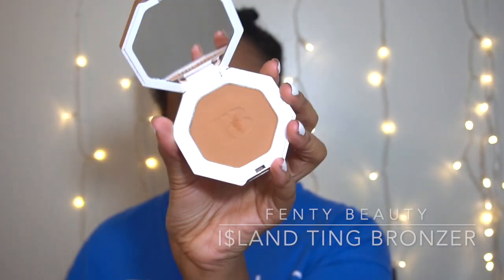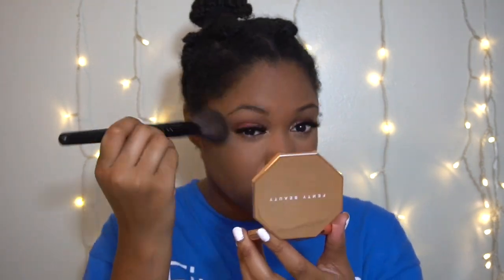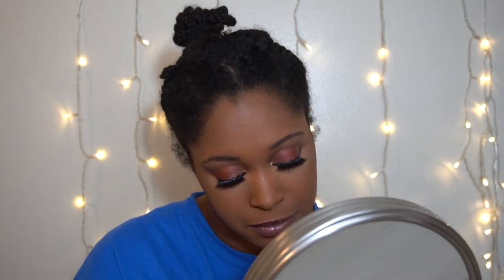Oh, and this is also my first time using Fenty's bronzer in Island Ting. I really have no idea what I'm doing with it, but I do feel like it brought back a little bit of the color, because the setting powder kind of makes me gray almost. The bronzer brought back a little bit of the warmth, which is what it's supposed to do, and I did like that. It's my first time using it as a bronzer, but I use it quite often as a transition shade on my lids, so it's a really nice eyeshadow color as well.